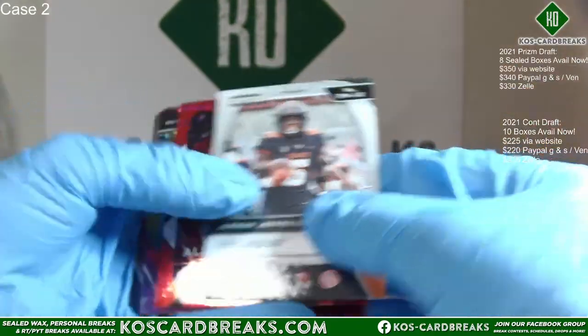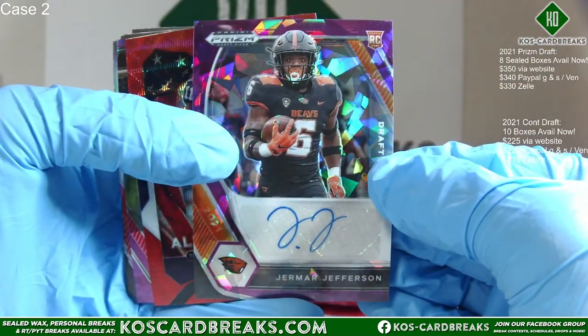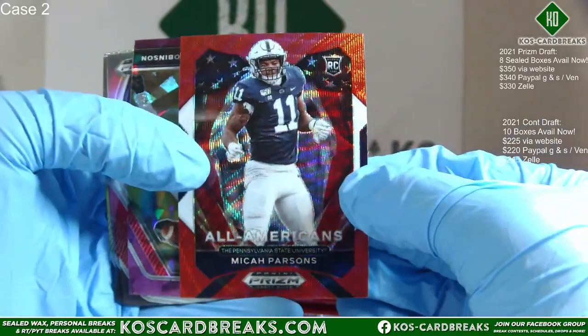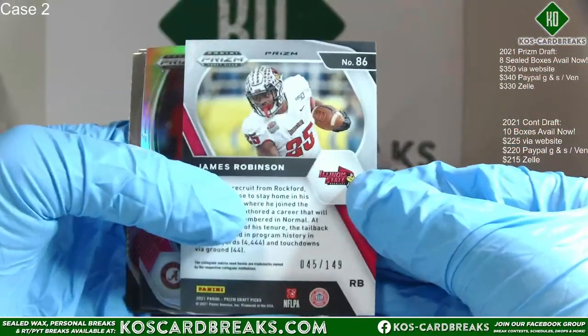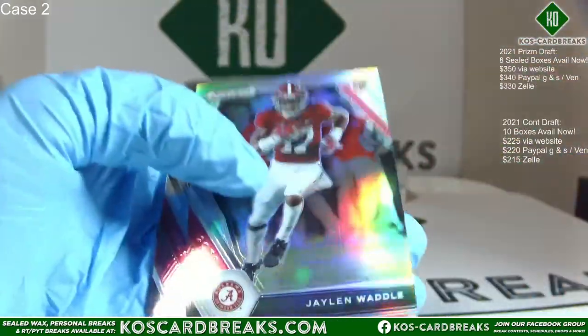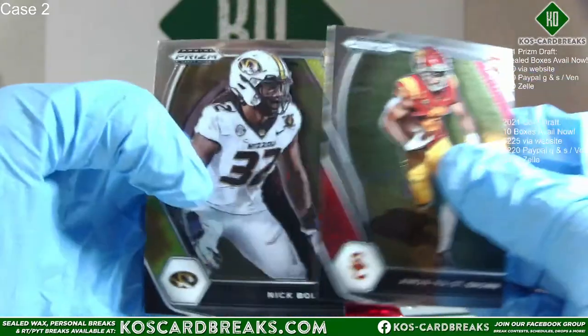Jamar Jefferson, 59 out of 99, purple ice, for Jamar Jefferson. So many JJs coming about. Micah Parsons, red wave. James Robinson, purple ice, 45 of 149. Purple ice. And Jalen Waddle, silver. Amon-Ra St. Brown and Nick Bolton, base.